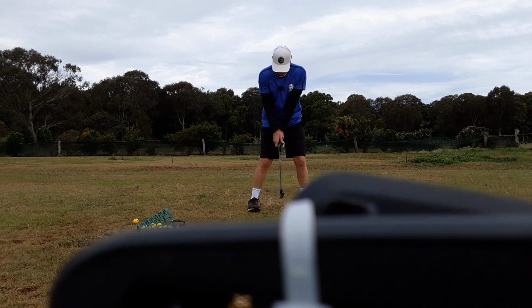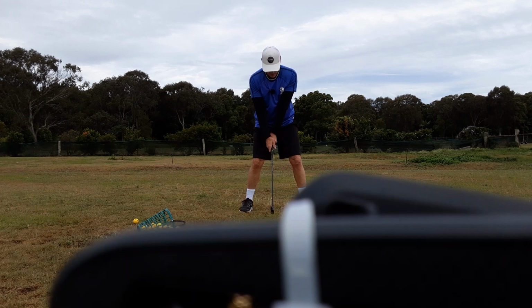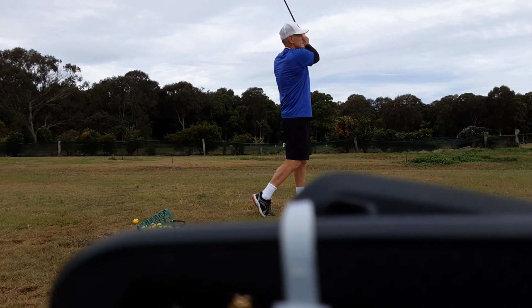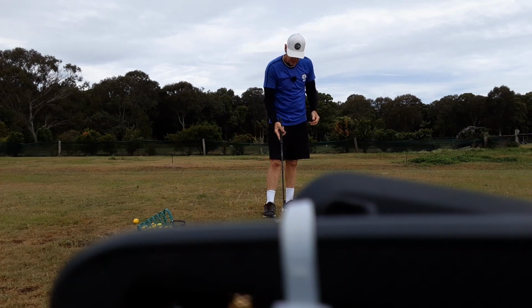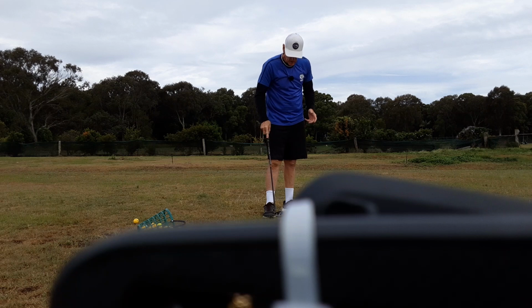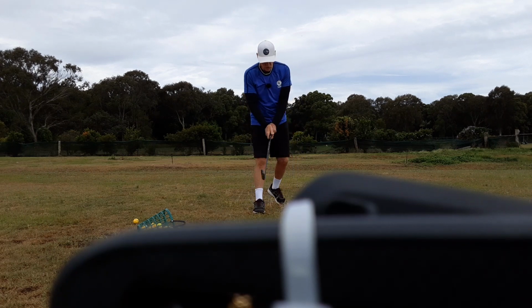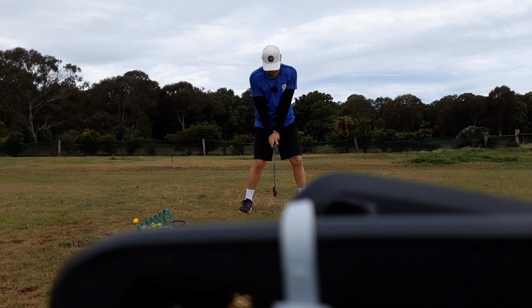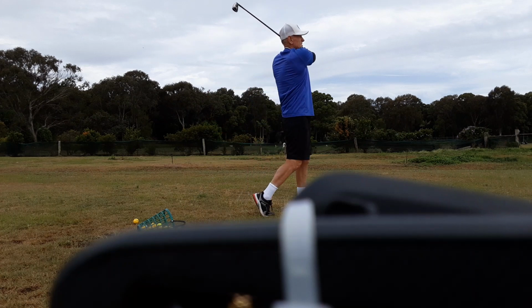Okay, now have a big shift. Come on. Big shift. Shift, drive. Okay, got to drive, that's a perfect shot. But there's not enough drive in that. I've got to sort of hold the shift and get the drive starting earlier. Come on. Shift, drive.